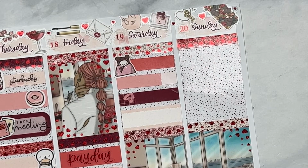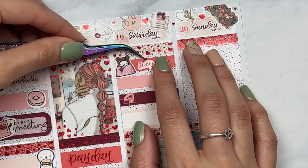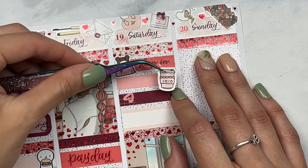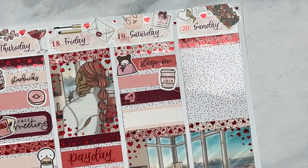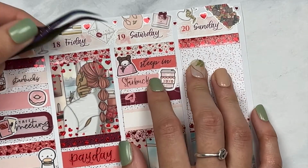For sleeping in, I'm just using a Mara wrapped up in a blanket from Paper and Milk, and then a sleep in script from Station Stickers. And for getting Starbucks, I have another one of those coffee cups from Paper and Milk, from the Little Valentine's Day coffee doodle sampler. And then for Starbucks, I'm just gonna use a script from Planet Hannah.